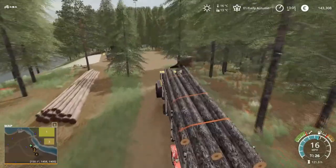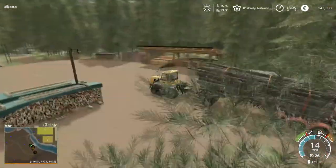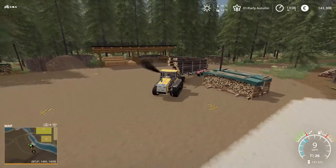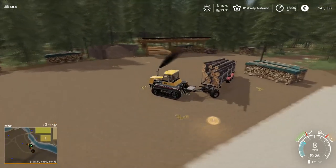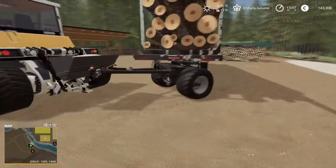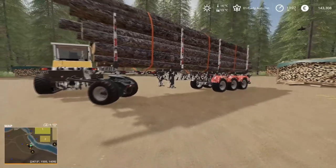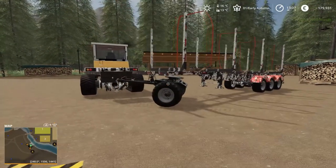Okay, here we are, coming down to the old sawmill to see how much we can get for this massive load of logs. I'm hoping for upwards of 35 grand. That would be lovely, because we've got a few things we're going to have to buy at some point. I'm thinking about maybe getting a proper lorry to carry this, because it might be a little bit more stable than the dog with a dolly.